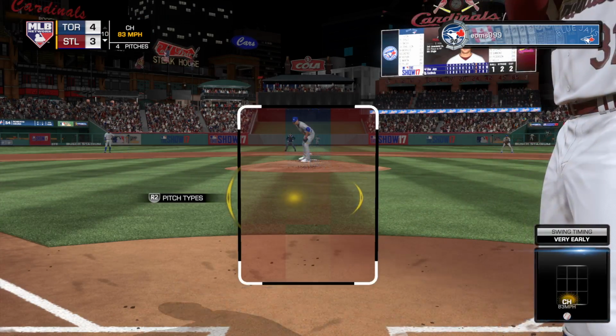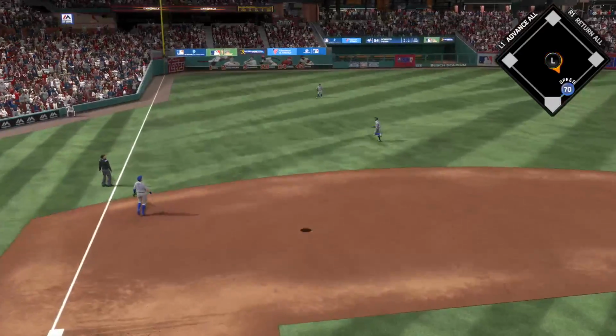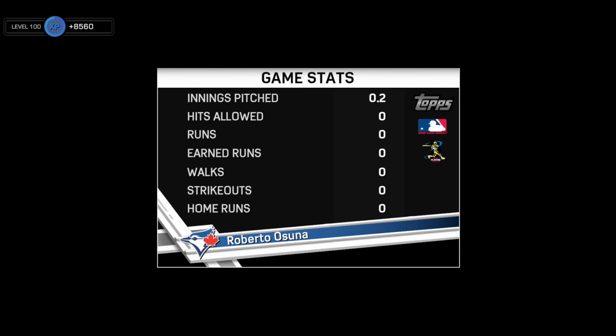Changeup gets him out in front for strike 2. Really deceptive changeup there. Very well executed. It looks like it just sort of dies when it gets close to the plate. Castro is there, makes the catch, and the ball game is over.